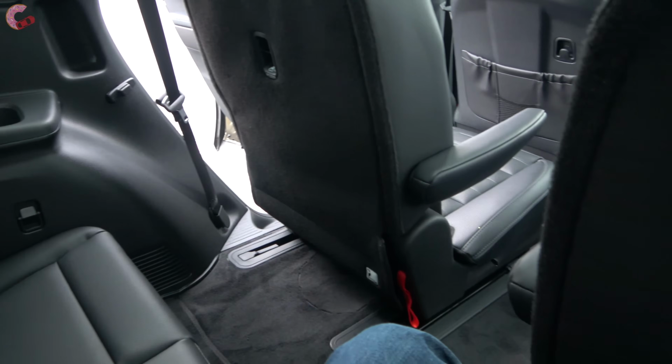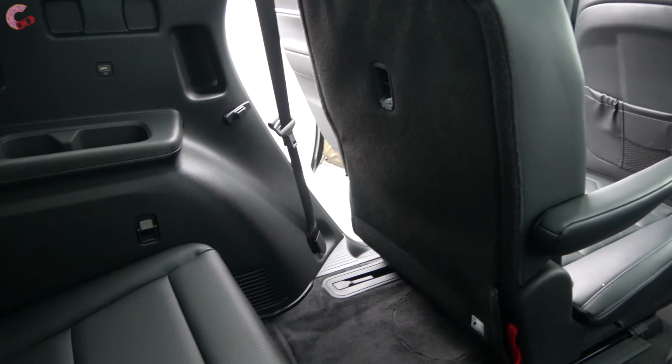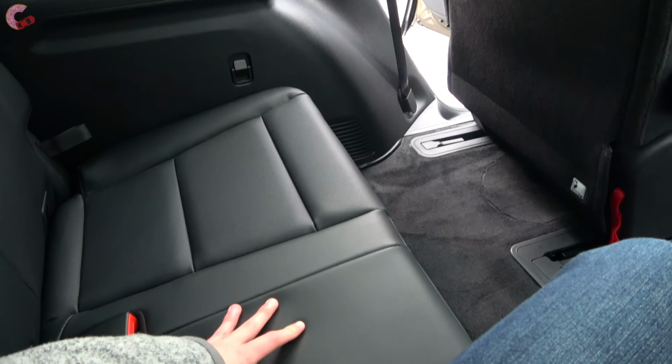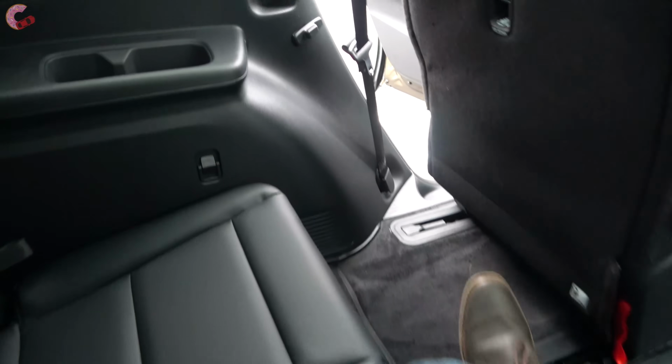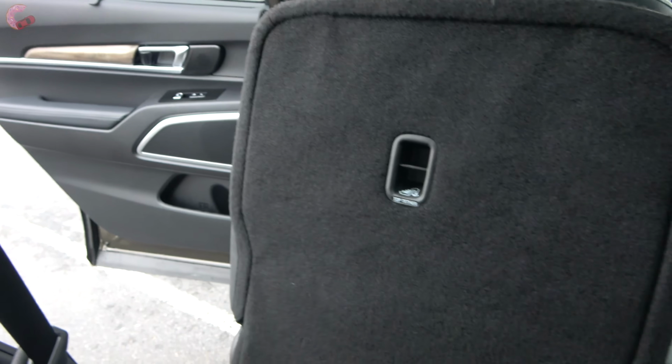Overall, the third row of the all-new Telluride is still a wonderful place to be. While it's not quite as nice as the second row, there's still plenty of space back here, and it's also very comfortable. And to get out, all you have to do is locate this little button, and it will slide it out of the way.